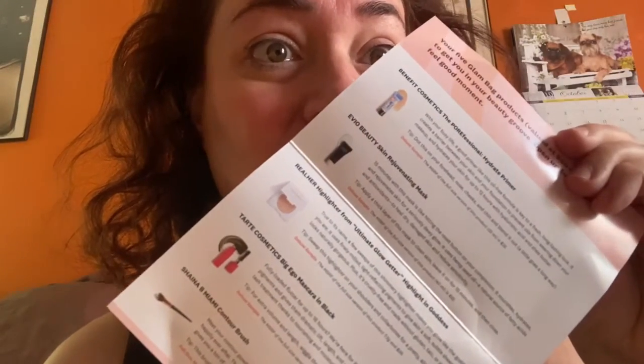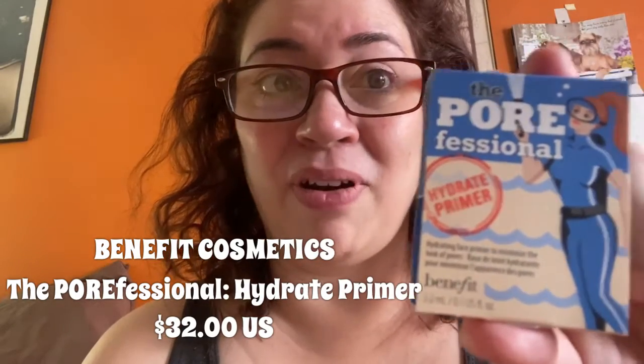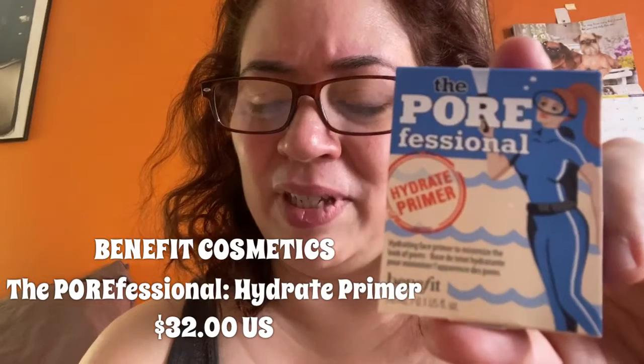Actually, it does. What? This is Benefit Cosmetics, the POREfessional Hydrate Primer. I like the drawing. With your busy life, a good primer like this oil-free formula is key to a fresh, long-lasting look. It creates a barrier between your skin and your foundation to prevent oils from wearing down your makeup, and hydrates your skin for up to 12 hours with hyaluronic acid and shea butter. Okay. This is the deluxe sample. This is not the full size. The normal full size would be 22 ml at $32. It's pricey. So this is the Hydrate Primer.